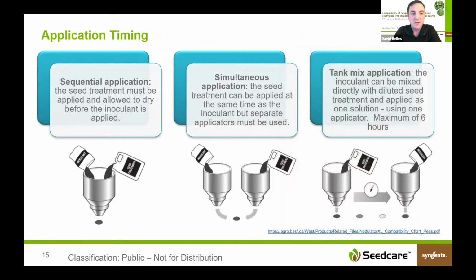This is a diagram that I got from a BSF document from Canada, and it shows very nicely what a sequential application is, where the seed treatment must be applied and allowed to dry before the inoculant is applied. The simultaneous application, the seed treatment can be applied at the same time as the inoculant, but separate applicators must be used. And then the tank mix application, basically the inoculant is mixed directly with the diluted seed treatment and applied as one solution. However, they do recommend that the maximum hours of the slurry that's mixed up, you have to be applied within 6 hours, and some other people recommend within 4 hours.